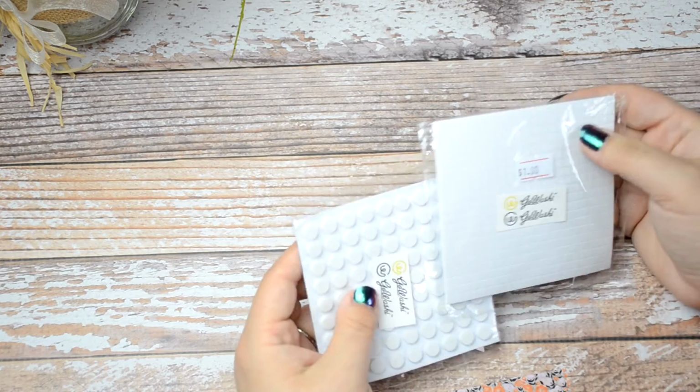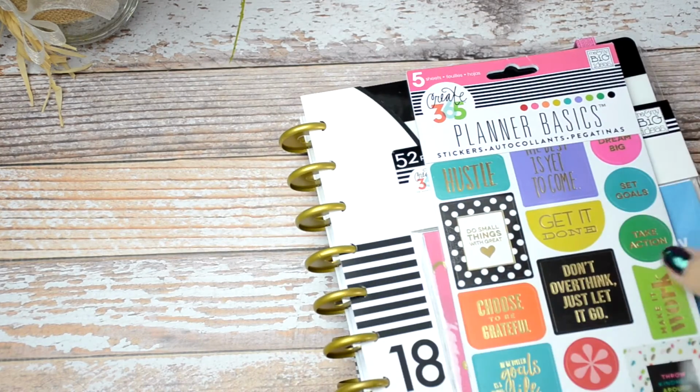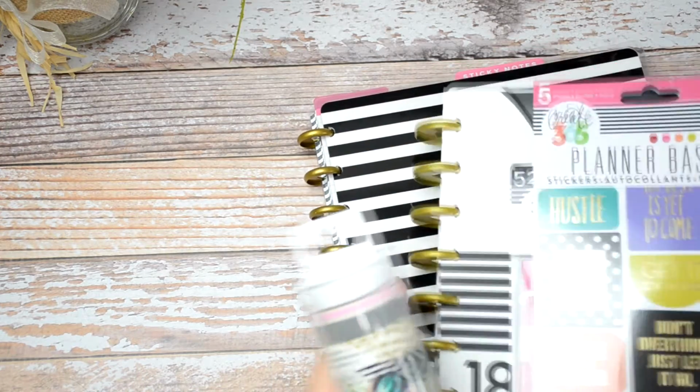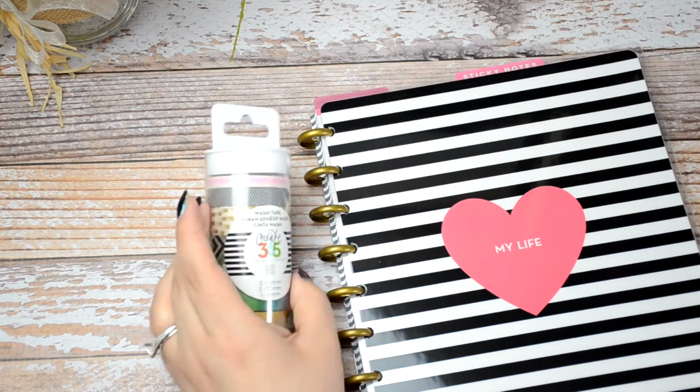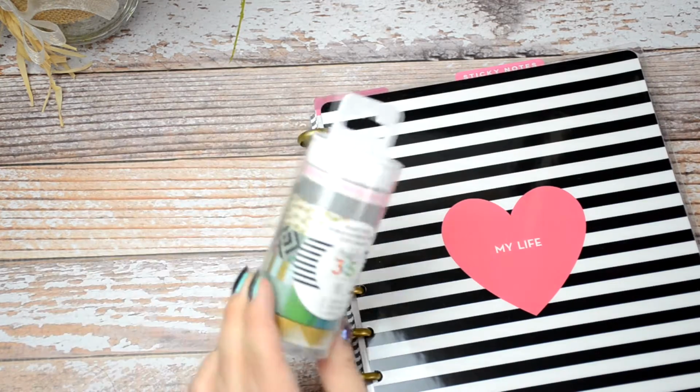Oh, I totally forgot. I also got these 2 adhesive dots and then adhesive squares. And these were $1 each. So absolutely amazing. So this is the stuff that I got from my 3rd favorite class, which was the Plan a Happy Life with Stephanie from the Happy Planner. And we got a thing of washi. It was $20 for a thing of washi.